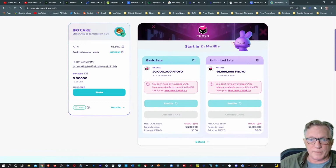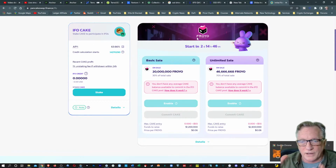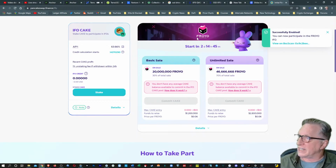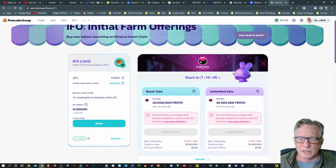So I don't know anything about these tokens that they're having on sale, but I have done these before. Some good, some bad, right? I mean, they're not scams or anything, but sometimes some new IFO they've got, it's not that difficult to get in to these things. You just have to be there when they go live, right? And they've got the countdown right here, 2 days, 14 hours, and 45 minutes. Usually for me, they're like in the middle of the night, like 1 a.m. Eastern time, or 2 or 3 a.m. or whatever. And then you just get yourself prepared by dropping some, in this case, cake.